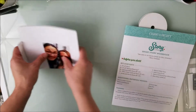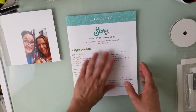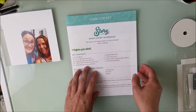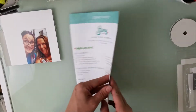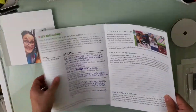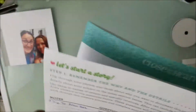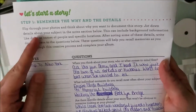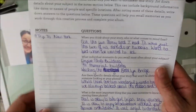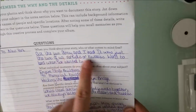As I said before in my How to Kill a Kit with Style, I am using the Short Story Workshop by Story by Stacy. It's close to my heart. What I am planning on doing is that I've already started out the conversation on here, and it says to document the story. So I did do step 1. I notated a little bit, and I'll probably do notes along the way. And then I explained and went through the questions.